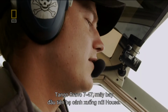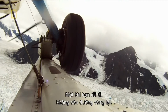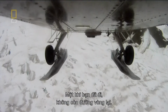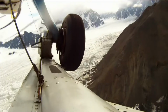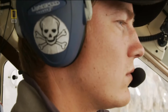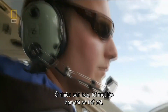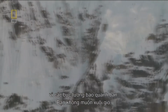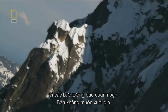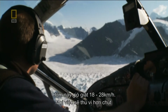Tango Bravo 747, 10,000, first to 2, descending, landing Mountain House. Roger. Once you commit though, there's no go around. When you're landing, there is no going around. At a lot of airports, you might have a point where you can say, oh, I don't like it, and zoom, go around. But definitely no going around here. Just walls all around you. Again, you don't necessarily want a tailwind. Today there's probably about a 10 or 15 knot wind, kind of gusting. So it should be a little more interesting.